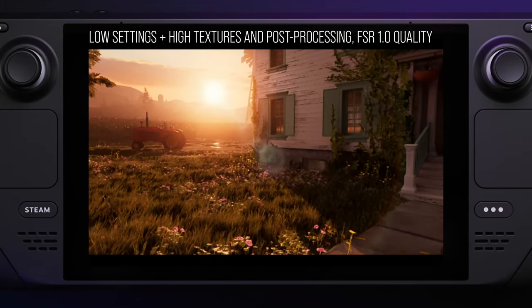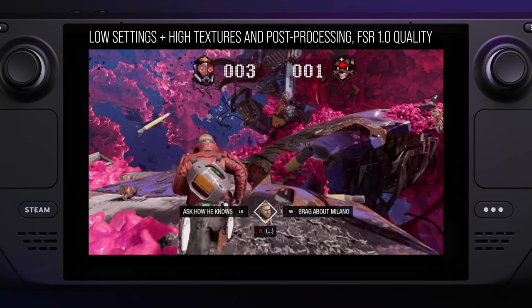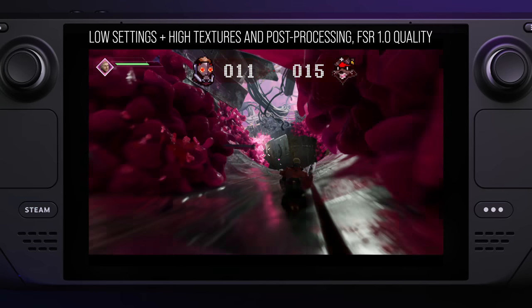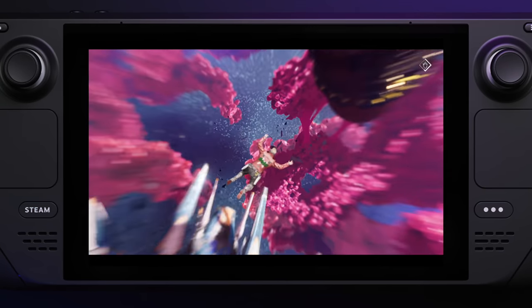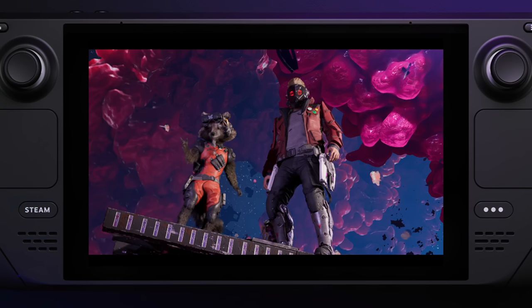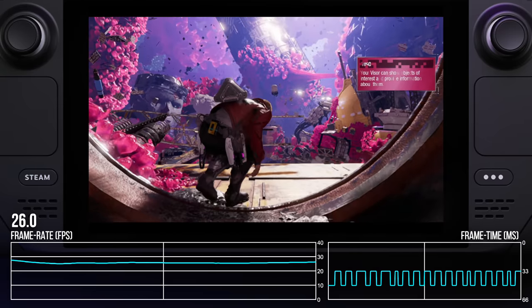The only tool we have to address the performance faults is to engage FSR 1.0, which is built into Guardians of the Galaxy. Unfortunately, we need to dip to the FSR's quality preset, which produces an 854 by 480 rendering resolution, just like in Cyberpunk. Image quality takes a big hit, and the game has a bit of an upscaled, artificially enhanced look that isn't especially pleasing. That wouldn't be great on its own, but that's not even enough to hit a stable 30 FPS.